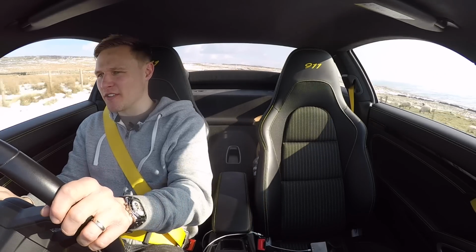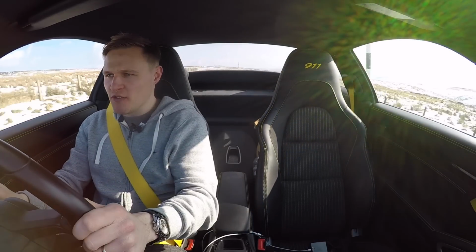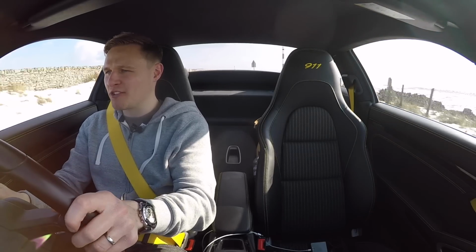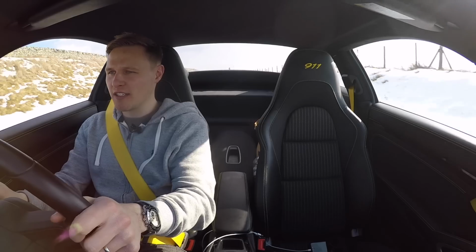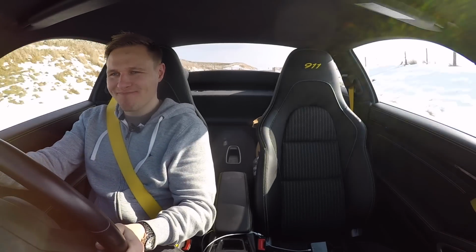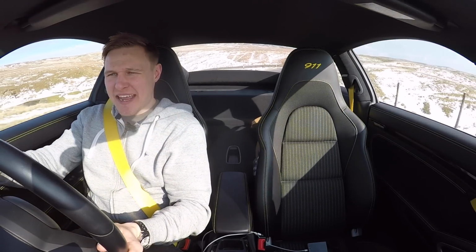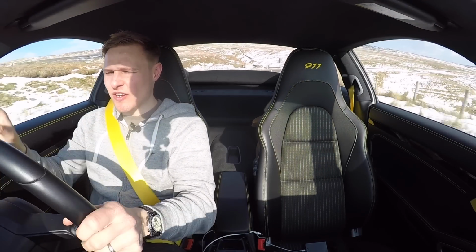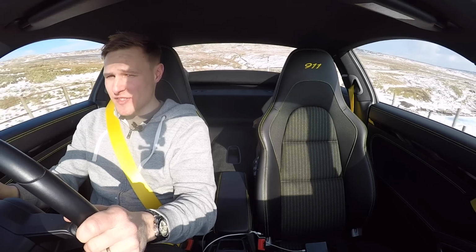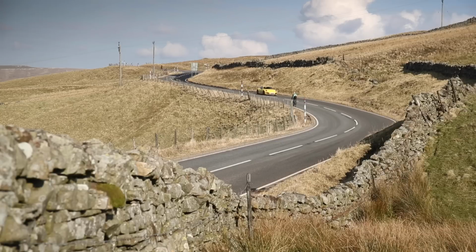First reason is values. The T was 85 grand new in the UK. With options, you'd reasonably expect to pay about 95 to 100. And I even know of a couple of cars selling for about 5k over list price, which is mental. Now though, just 24 months on, the T can be had like this with 22k on the clock for around 70k. It's taken a hell of a hit really, hasn't it? 30%. And whilst the Carrera T is arguably better value than ever before, I'd also say it's more appealing than ever before as well.